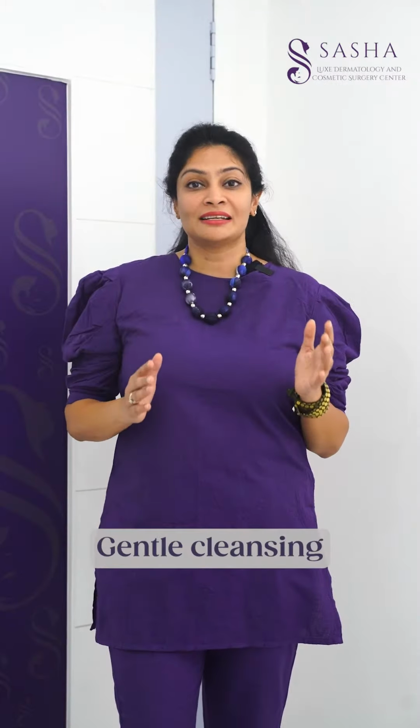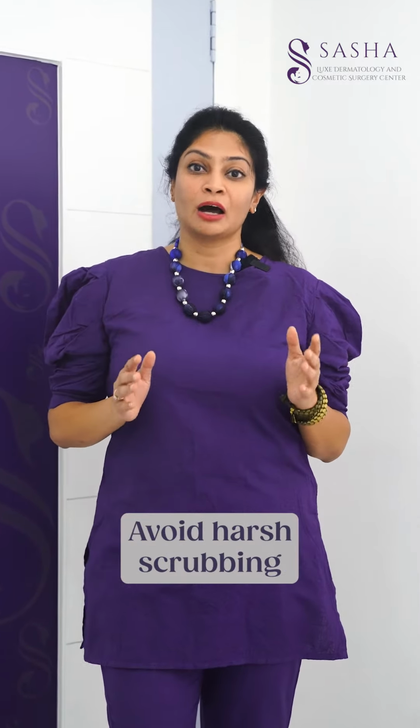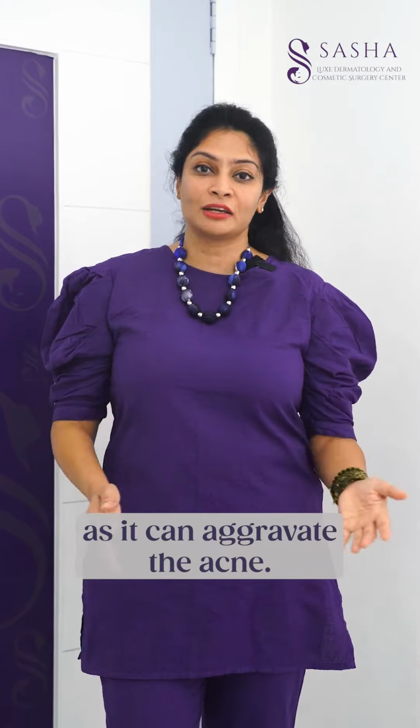Tip number one, gentle cleansing. Start by gently cleansing your back with a mild non-comedogenic cleanser. Avoid harsh scrubbing as it can aggravate the acne.